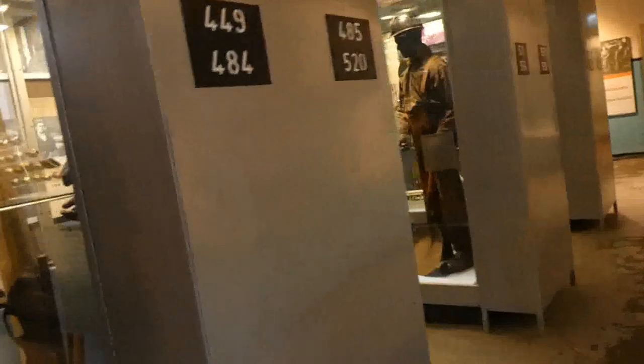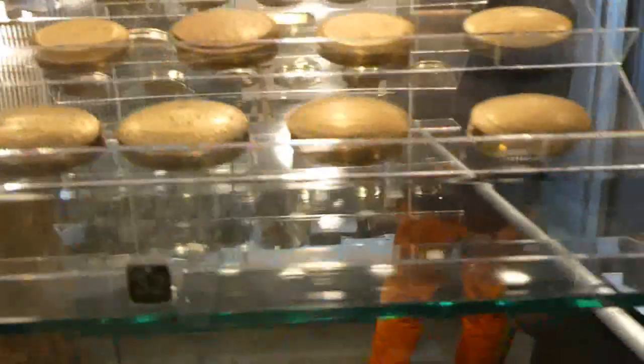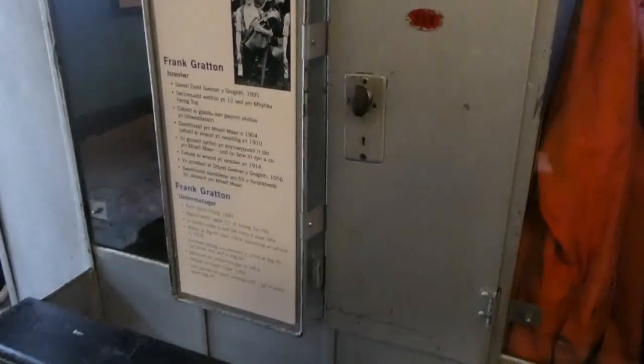Now what's this here? So this was what would have been in his locker, look. His towel and stuff. And these are real people. Frank Grattan. Graham Grattan. So it was families that worked in pits. Tobacco tins.